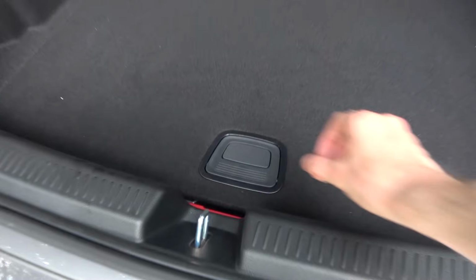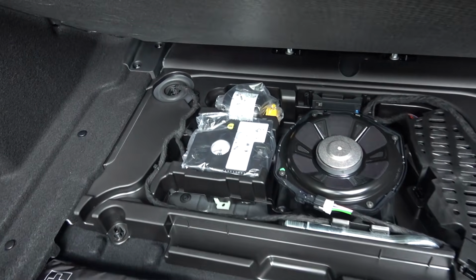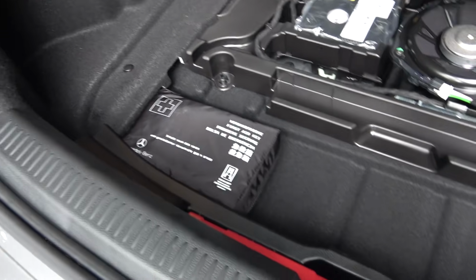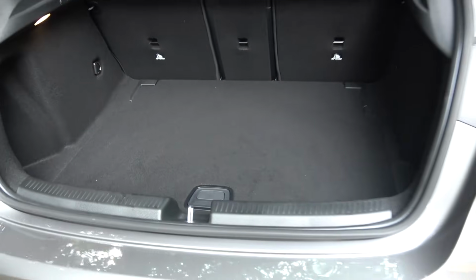The floor can be pulled up to reveal a pump, medkit and safety triangle. There was no auto open or close function on this model, although I'm sure there will be on other cars.